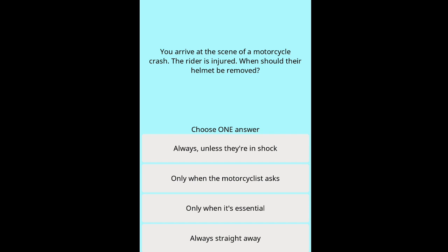You arrive at the scene of a motorcycle crash. The rider is injured. When should their helmet be removed? Always, unless they are in shock. Only when the motorcyclist asks. Only when it's essential. Always straight away.